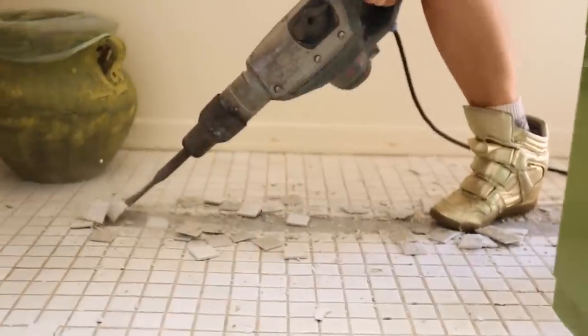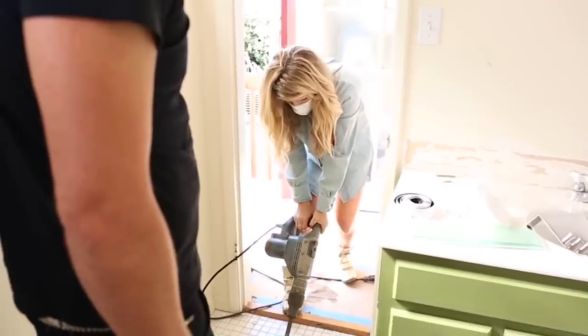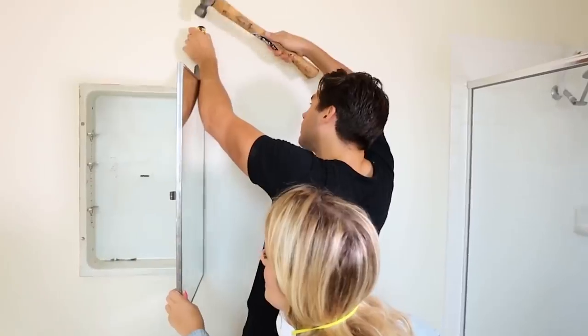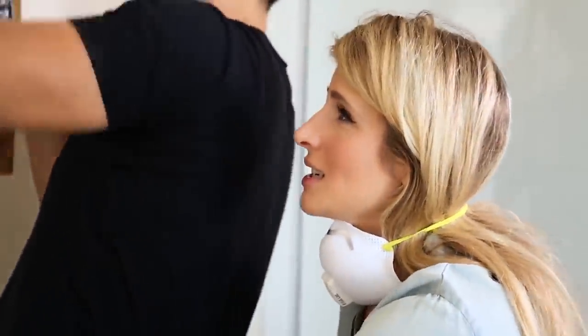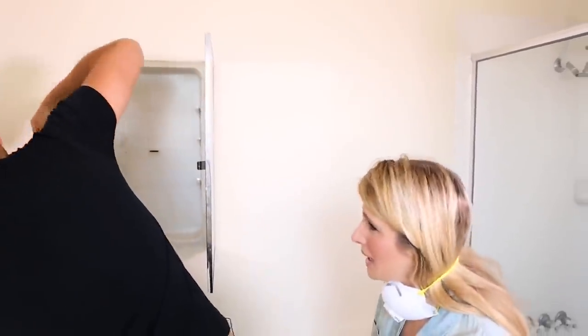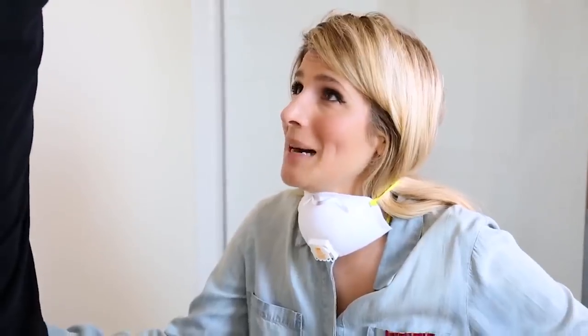The trailer! Oh my gosh, this has been in here for like 60 years. Scared to see what's behind it. Ew, what if there's a dead body? Or money? Maybe there's money.